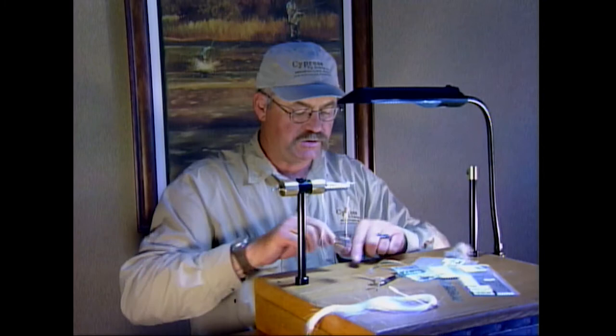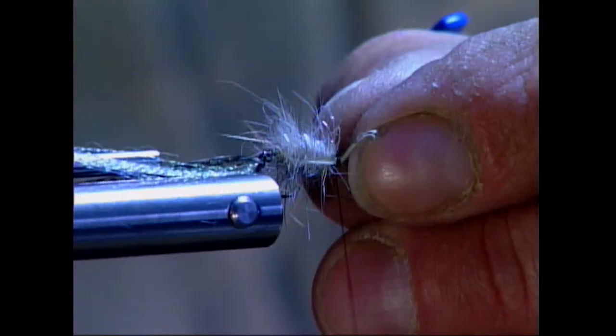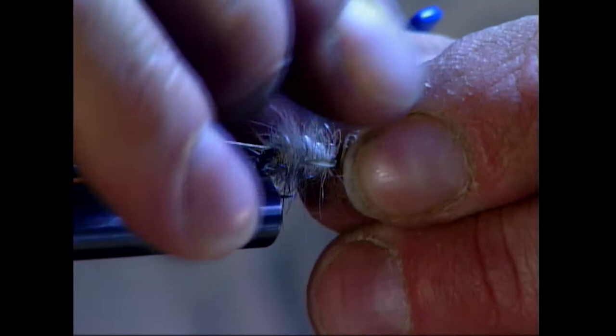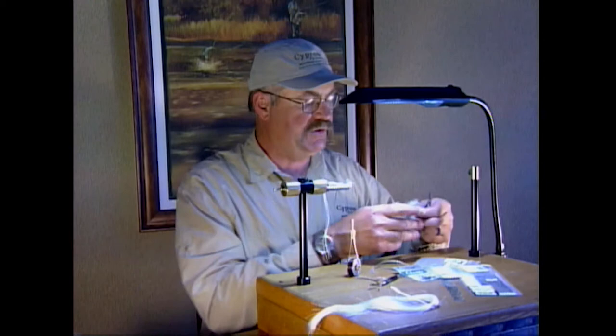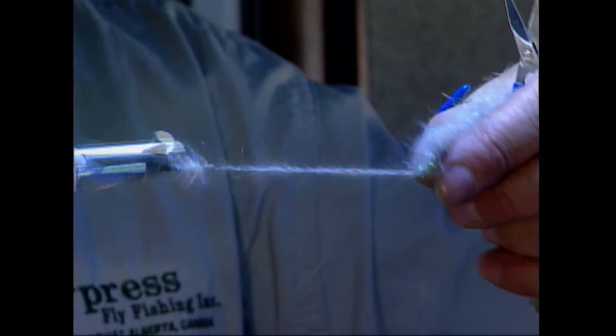So I don't like to dub the whole body because the legs will pull out. I'll lay one on this side to me and tie it on as well. Then I'll trim the butts of the goose biots off here. Throw another half hitch on there and dub the front part of the fly, the front part of the body. And that won't be quite as thick as the rear. I want to get a little bit of a shape to it, and we'll go forward.